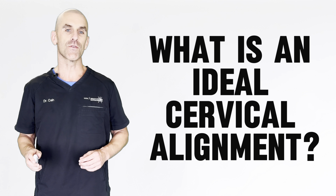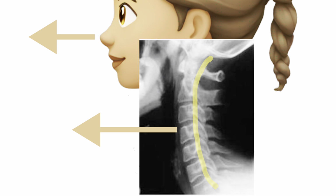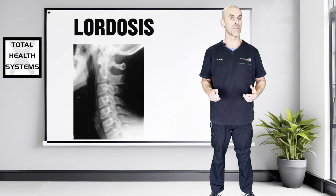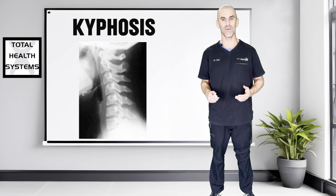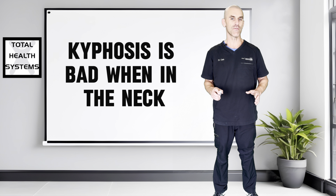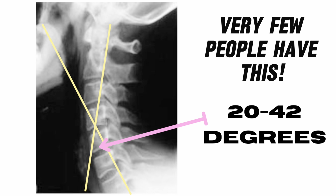What is an ideal cervical alignment? There should be a C-shaped curve in your neck that points the same direction as your nose points. This is called cervical lordosis. When the curve goes the opposite way and points backwards, it's called a kyphosis. Please note that in your mid-back, you should have a kyphosis. So kyphosis is not always bad, but in your neck, it is. The ideal cervical lordosis is 20 to 42 degrees based on the posterior tangent method. Most people do not have this ideal curve in their neck.